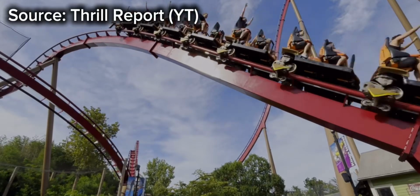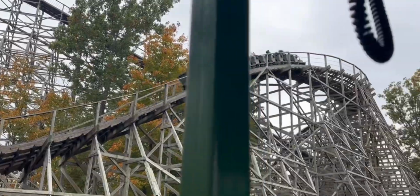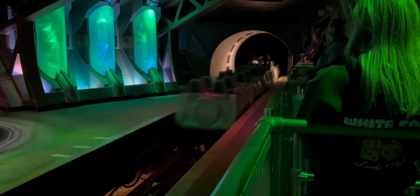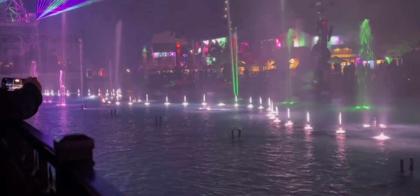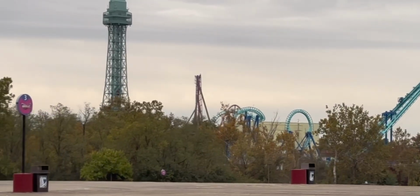Kings Island is home to some of the best roller coasters in the entire world. Opening in 1972, Kings Island has been pleasing thrill seekers and the general public for over 50 years. But there's one that really stuck out to me during my visit.